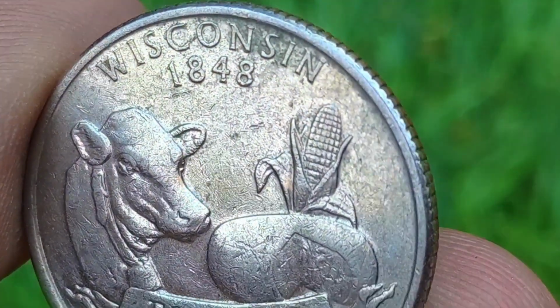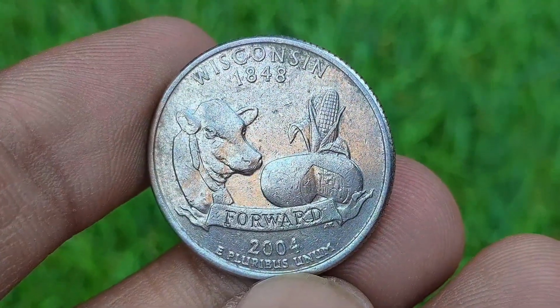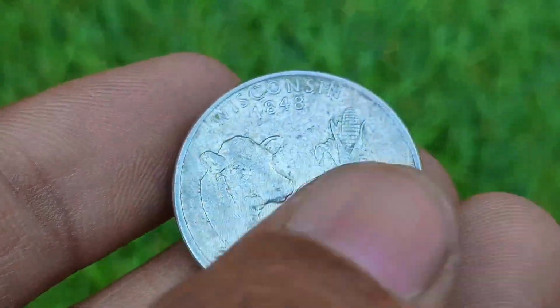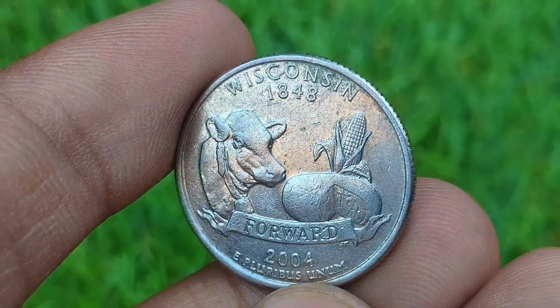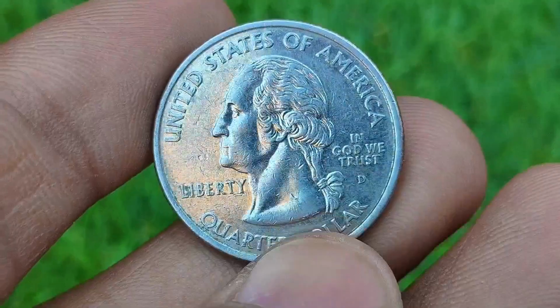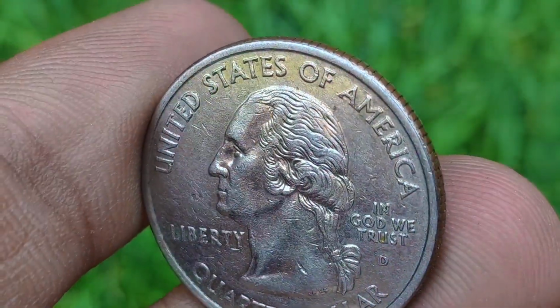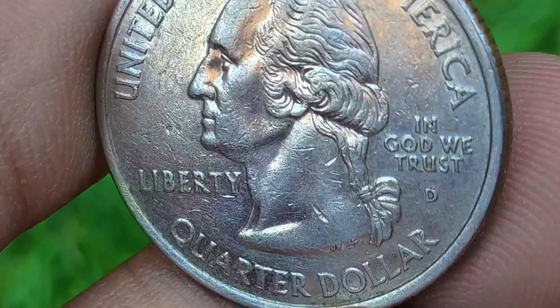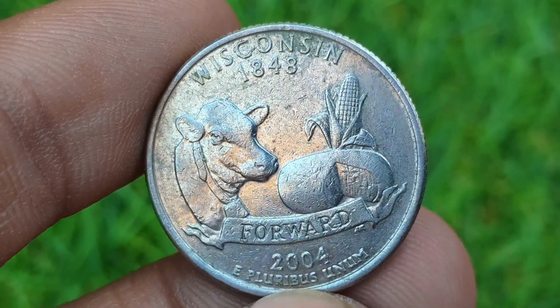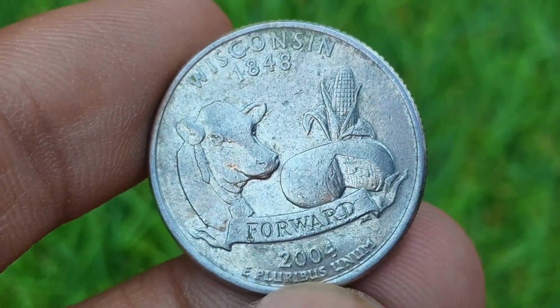Low leaf variety, uncirculated, MS65 plus, $1,000 to $3,000 plus. Extra leaf, high leaf variety, uncirculated, MS65 plus, $1,500 to $3,500 plus. Die crack or cut errors, large die cut, piece of die breaks off, $100 to $250 plus. Off-center strike, 10 to 20% off-center, $100 to $250 plus.